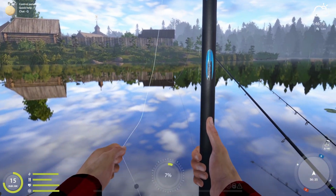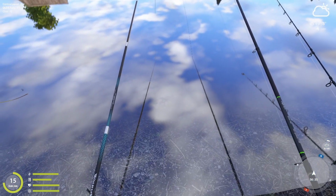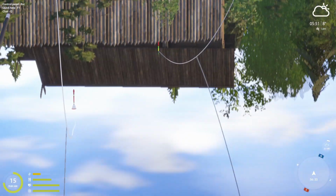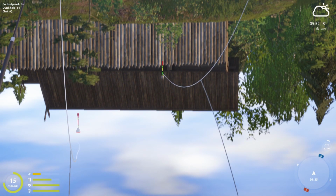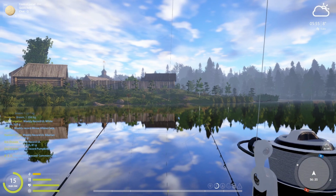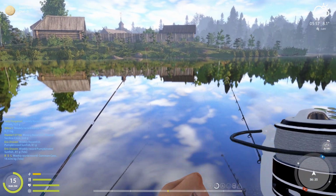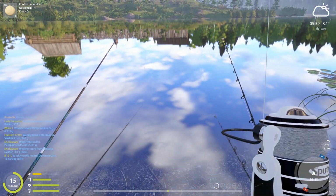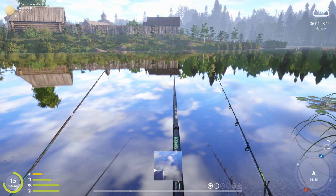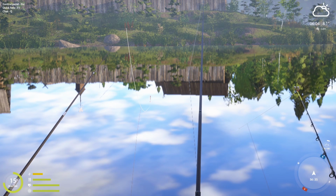Oh, come on. That float was popped all the way up, game. There was a fish on there. Ah, did it again. Float popped all the way up. Should have been a fish on. That time I didn't lock the reel before I set the rod down.